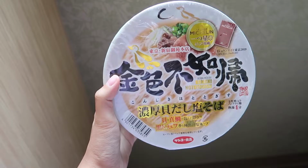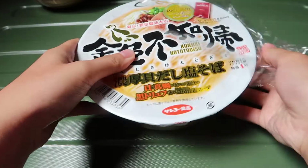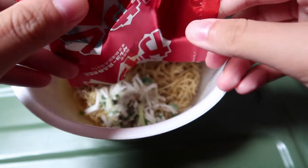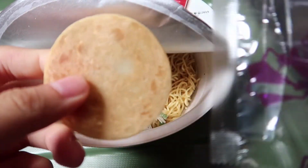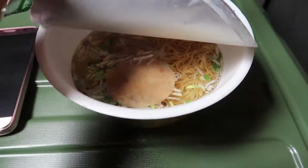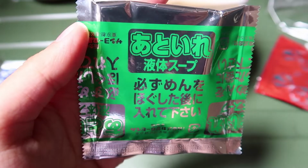Okay, so with making this one from Konjiki Hototogisu, it says to peel back half the lid, remove the soups, pour in 2 kayaku sachets. I think it might be like powder or dry stuff. Pour in water to the line, heat the liquid soup on the lid, then after 4 minutes, pour the special and liquid soups and mix in well.